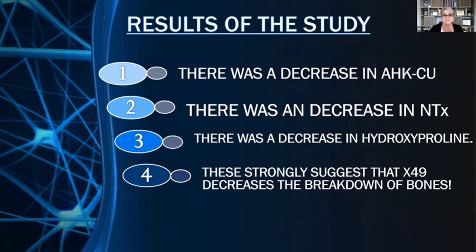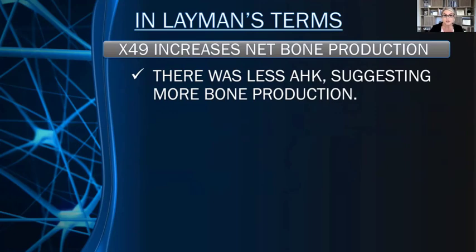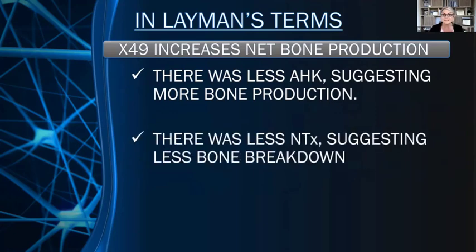Now, here's the results of the study. Again, you can see the study on startx39.com, startx39now.com, just as you can the others. But basically, there's a decrease in the AHK-Cu, a decrease in NTX, and a decrease in the hydroxyproline. So these strongly suggest that the X49 decreases the breakdown of bones. Less AHK suggests more bone production, so X49 increases net bone production.